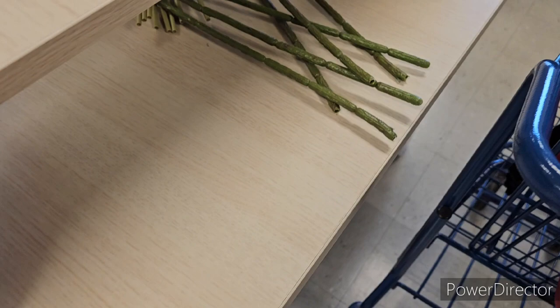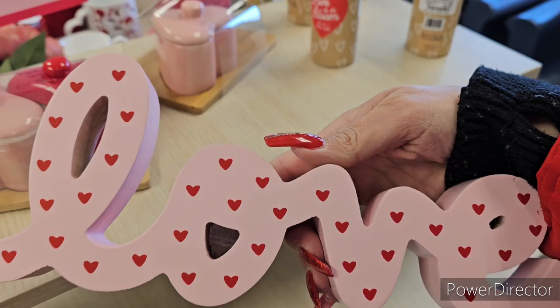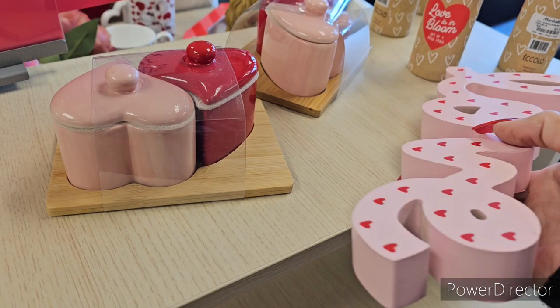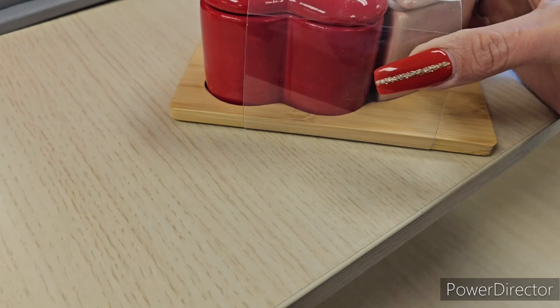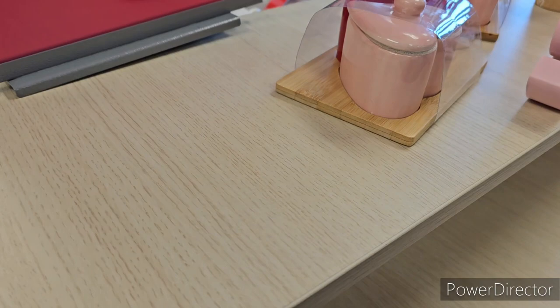I do have a love sign here, which the love has hearts on it. This is going to be $7.99. Very cute. Do have these containers that are glass. Really pretty. They're hearts. And then they come with a wood block piece. Oh, $3 marked down. That's a good price.